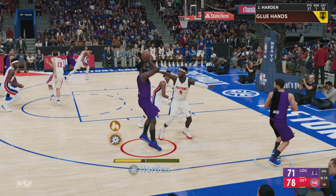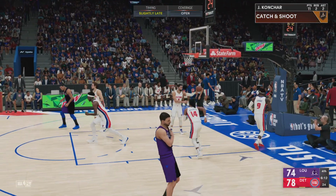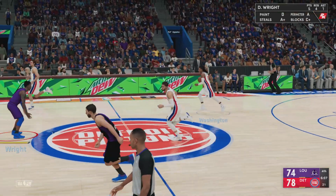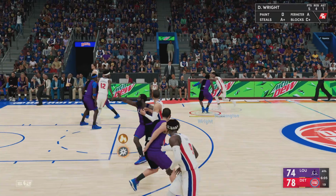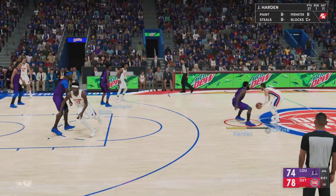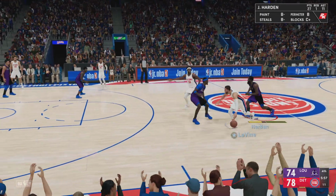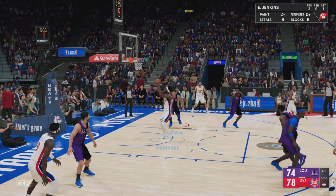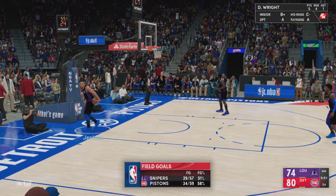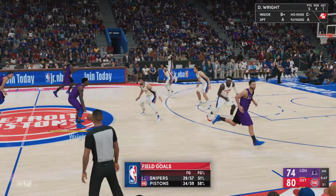Harden with it, picked up by Grant. Here's Conchar. On target from range. This defense is getting spaced out. 3 of the last 5 buckets have come from way beyond the arc. Pass to LaVine. Down low. Here's Robinson. And a big finish by Robinson. Well, Mitchell Robinson will take it to the rim with authority every chance he gets.